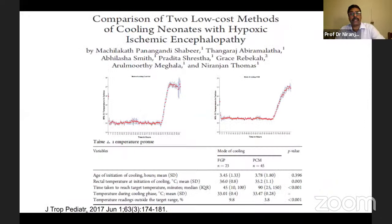We also looked at the temperature differences between those that were cooled with cool gel packs and those that were cooled with phase changing material. And as you can see, the standard deviation with the cool gel pack was 0.4, whereas there is a much, much narrower interval in the diagram, and it is much more stable with phase changing material.